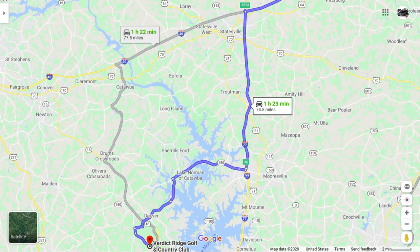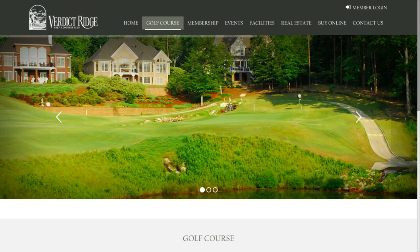I think it's a course that you could put on your list of courses to play in the area, but I wouldn't lose a lot of sleep over not playing it. It's definitely worth playing, but it's not like I'd travel 500 miles to play this course. If you're in the area, I would definitely check it out. That's Verdict Ridge Golf Course in Denver/Charlotte, North Carolina.